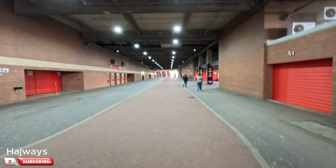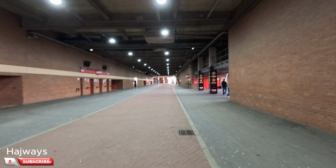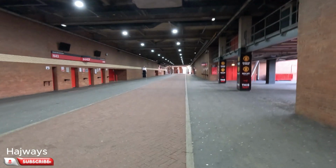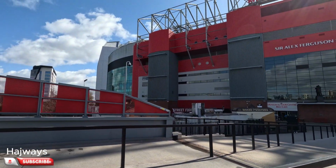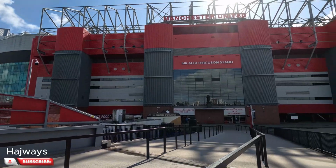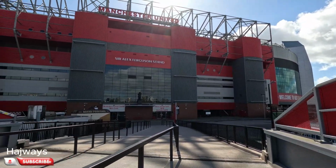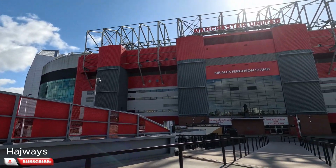And here we are at the Sir Alex Ferguson wing, which is equally very, very beautiful. But whether you are a die-hard football fan or simply appreciate the history and architecture, Old Trafford is a must visit for everyone visiting Manchester.